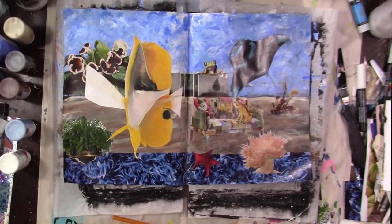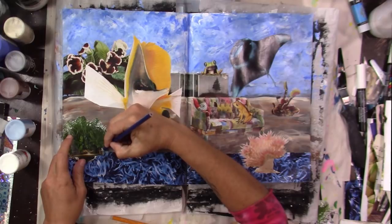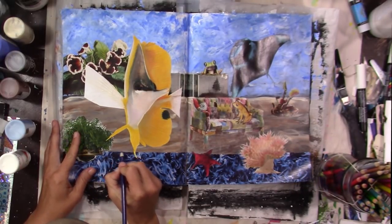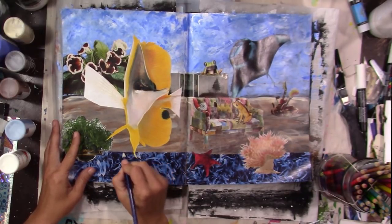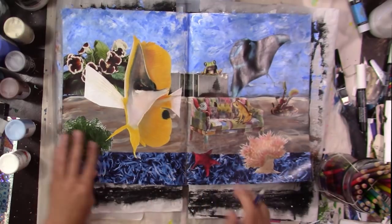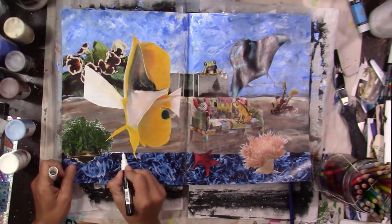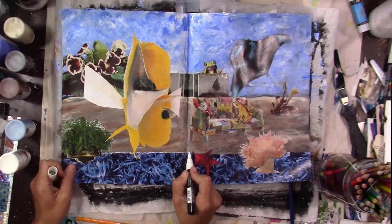I'm not sure about this straight edge. This one's a little more raggedy and torn, so I'm going to come in here. Maybe. Oh, I may have to come in with some paint. What I might do is come in with Posca and then go over the top of that. Yep. So, actually, if I just do like this here, that'll make sense.